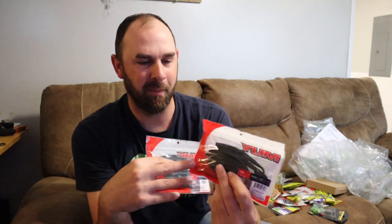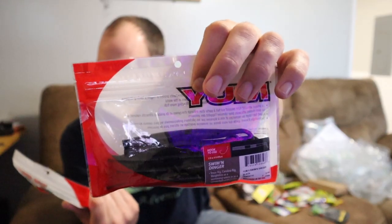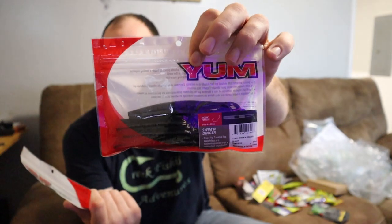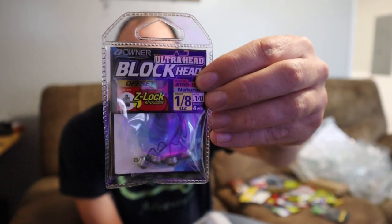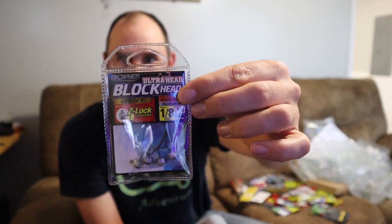But these last two things here, this is something I'm starting to get a lot of confidence in, because I've caught some really good bass on them. Mainly it's this black one right here. This is a black 5-inch Yum Swimming Dinger. Caught some really, really good bass on it. I will use it most of the time on this jig head, this 1/8 ounce with a 1/0 hook. I hook it up weedless, because it's a weedless hook.